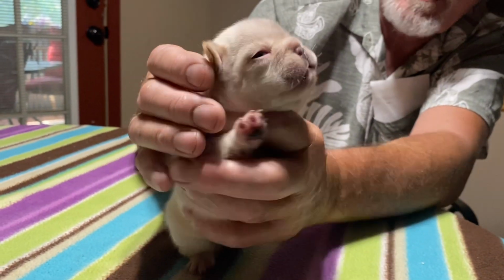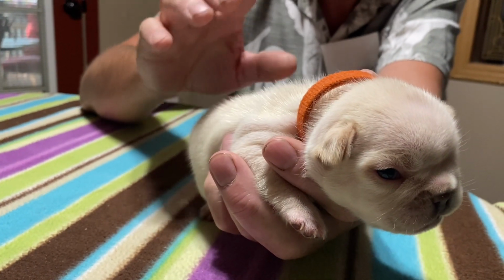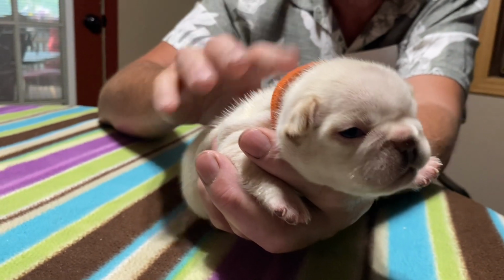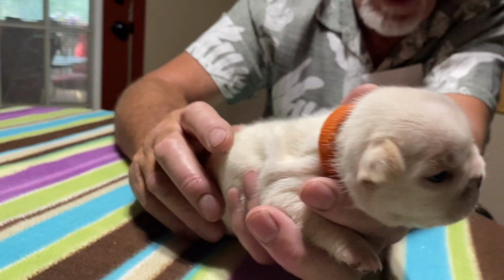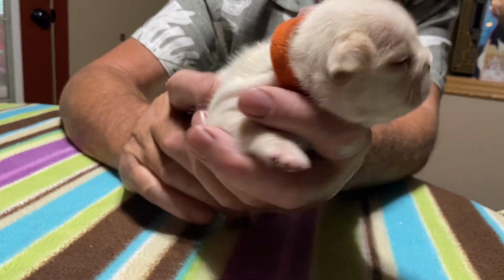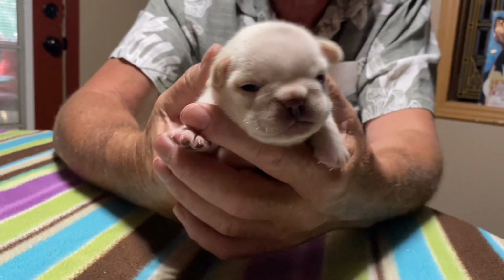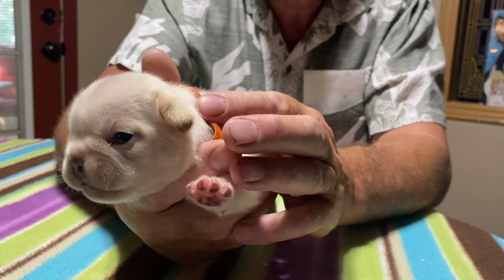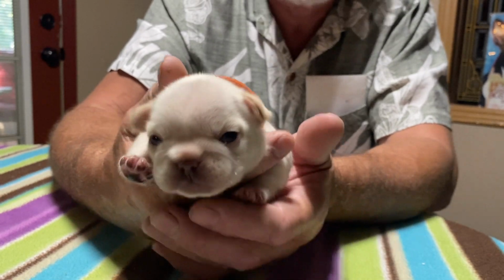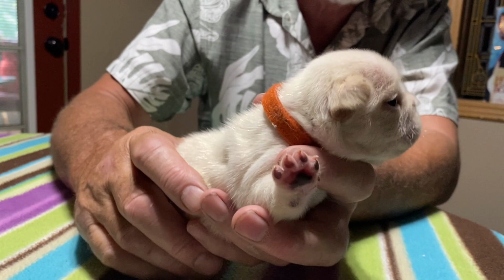The ears are popping up there. So what is she? She is either a blue covered in cream that carries cocoa, or she's a platinum, one or the other. This is the thing about cream dogs: without the DNA, you don't know. Did she get full tan points? Did she get a copy of tan points? We have to get the DNA back before we know exactly what we've got here. So this is either a platinum or a blue covered in cream that carries cocoa, one of the two. And then she might have full tan points or a copy of tan points. Again, we don't know.